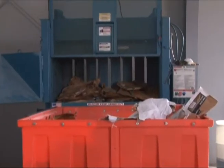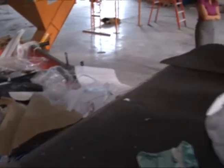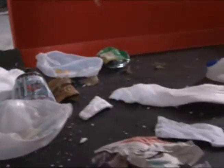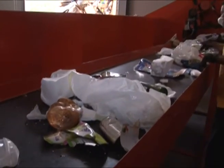In the future, they hope to improve the facility and increase their number of recyclables, including materials such as paper and landscaping. TCI Waste Disposal's end goal is to make the Turks and Caicos the most environmentally friendly country in the Caribbean.